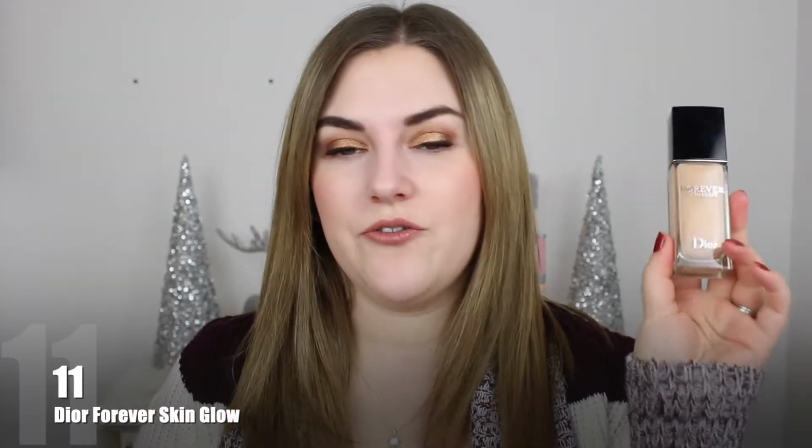Coming in at number 11 is another one that I really, really expected to love, and this is the Dior Forever Skin Glow Foundation. This and the matte version were reformulated at the very end of last year, so I tried this one out at the very beginning of the year. I had the shade 1N, and I can't make this work for me. To save my life, I cannot make this work.